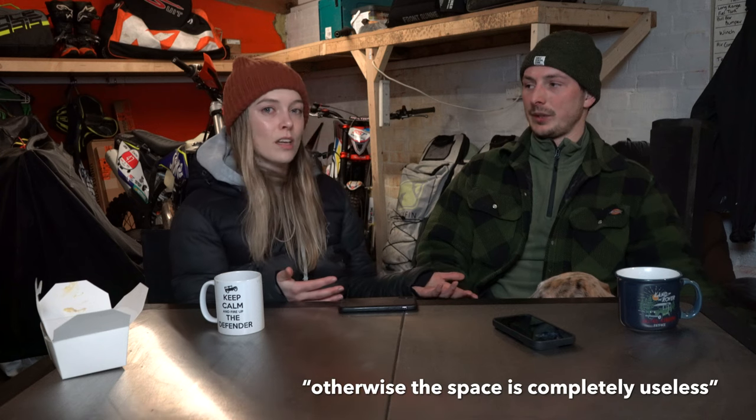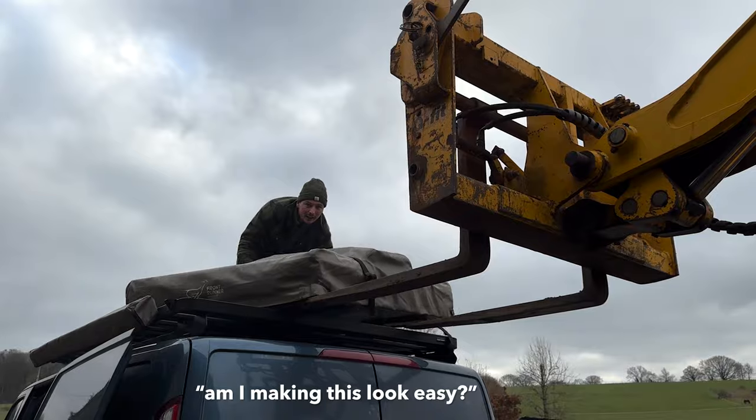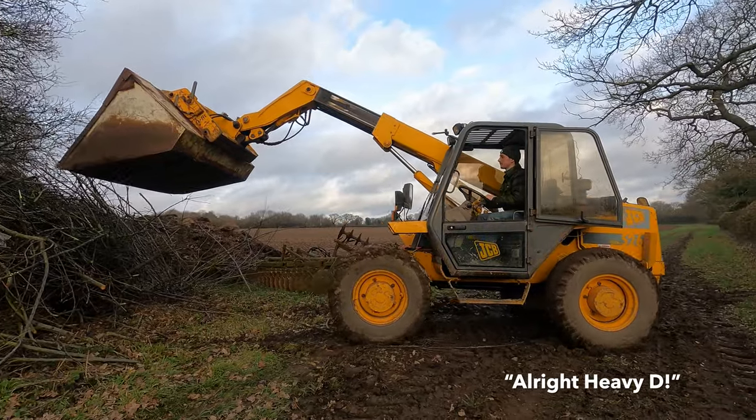Otherwise, the space is completely useless. If anything happens to the vehicle... Sell the Land Rover. Yeah. Actually, no, we didn't. So, we probably spent... Massive inspiration. Was how do you afford to do it? Alright, heavy day.